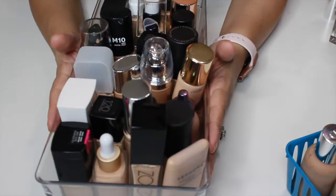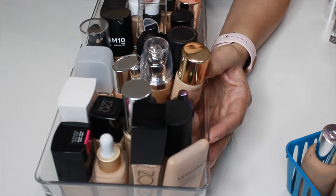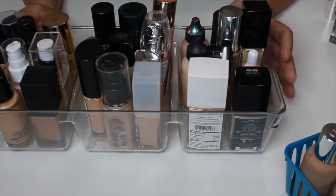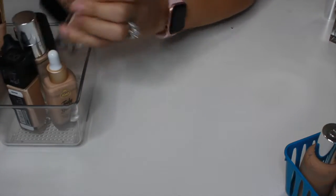Now, there was a system here. This was supposed to be light coverage. This was supposed to be matte. This was supposed to be natural. And it just kind of got all jumbled up. Maybe we'll be able to do that in a little bit. So I guess we'll go ahead and get started with these.